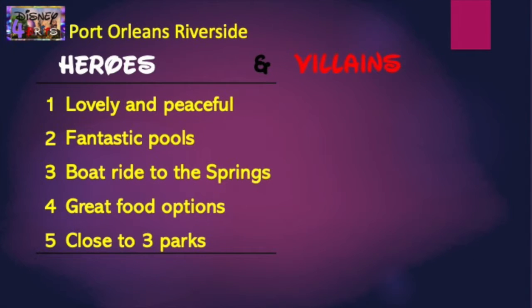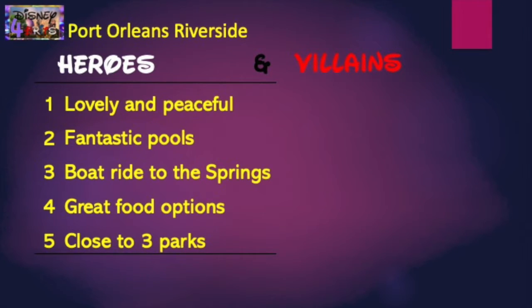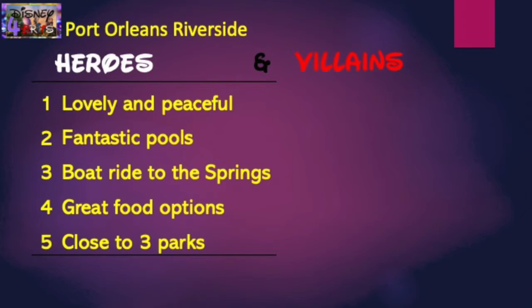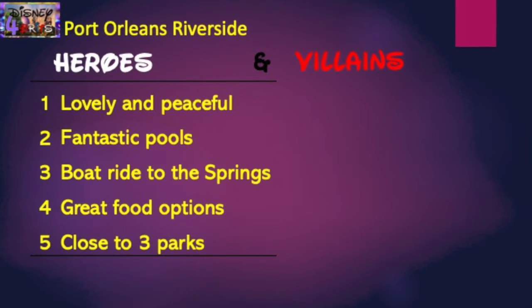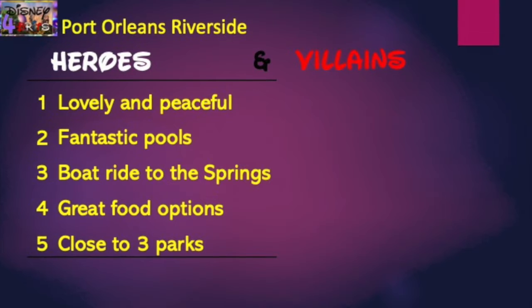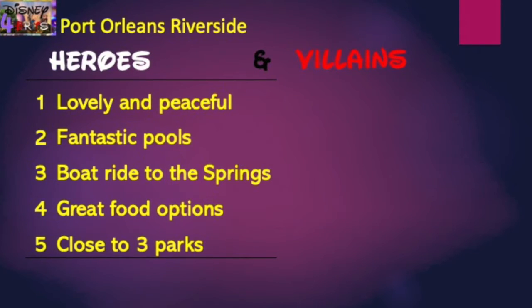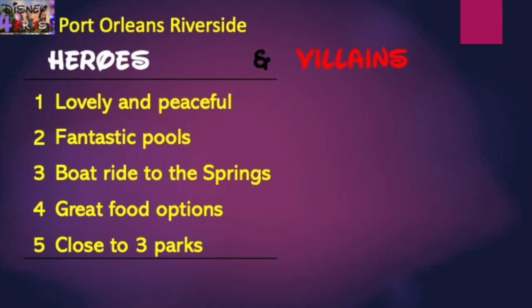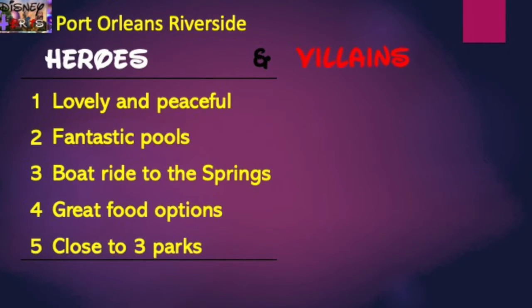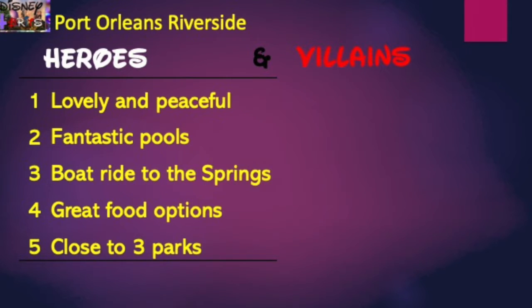Firstly, the heroes. Edna has said this is a peaceful, spread out resort, and you're in the middle of beauty with lakes, wooded areas and traditional furniture and food. The noise and the hustle and bustle of Disney feels miles away, even though it's literally just a boat or bus ride away. Number 2 is the pools, with 1 great main pool and 5 others dotted around the resort. You're very likely to be just a number of steps away from a pool, which is great for a quiet, peaceful evening swim.